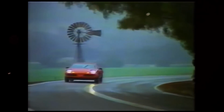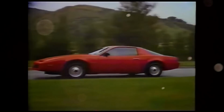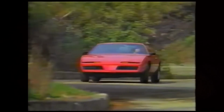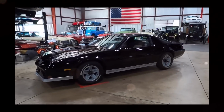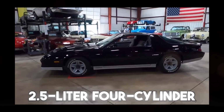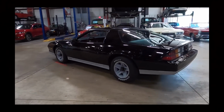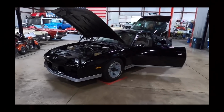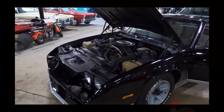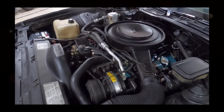If the Buick Grand National was the king of the streets, the Chevrolet Camaro Iron Duke was the jester tripping over its own feet. You'd think the Camaro nameplate would guarantee at least some level of performance, right? Wrong. GM thought it'd be a brilliant idea to slap a 2.5-liter 4-cylinder in the 1982 Camaro and call it a day. The result was a pathetic 90 horsepower. 90 in a Camaro. That's less power than a modern Honda Civic. 0 to 60 took about 20 seconds, long enough for you to contemplate your poor life choices.